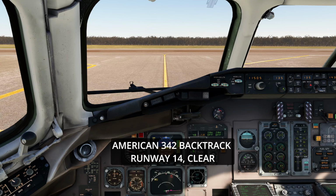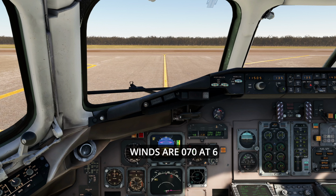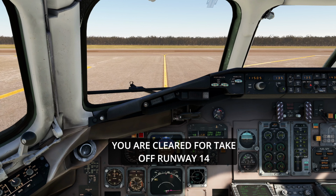342, backtrack runway 14. Winds are 070 at 6. You are cleared for takeoff runway 14. Backtrack runway 14, clear for takeoff runway 14, American 342.